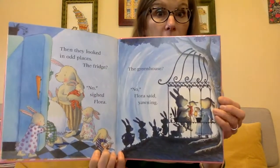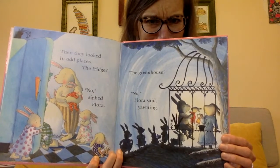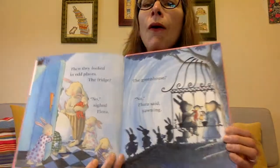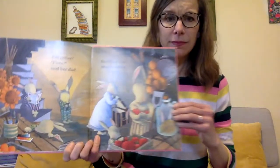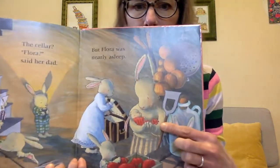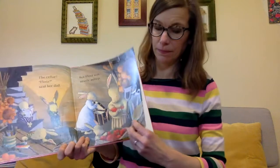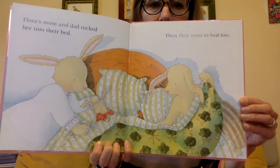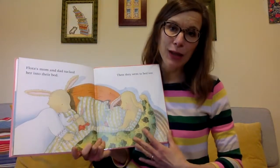Then they looked in odd places. The fridge? Do you think Flora left her blanket in the fridge? No, sighed Flora. The greenhouse? No, Flora said, yawning. The cellar? Flora? Said her dad. But Flora was very nearly asleep. Flora's mom and dad tucked her into their bed. Look how tiny she looks in there. And then they went to bed too.